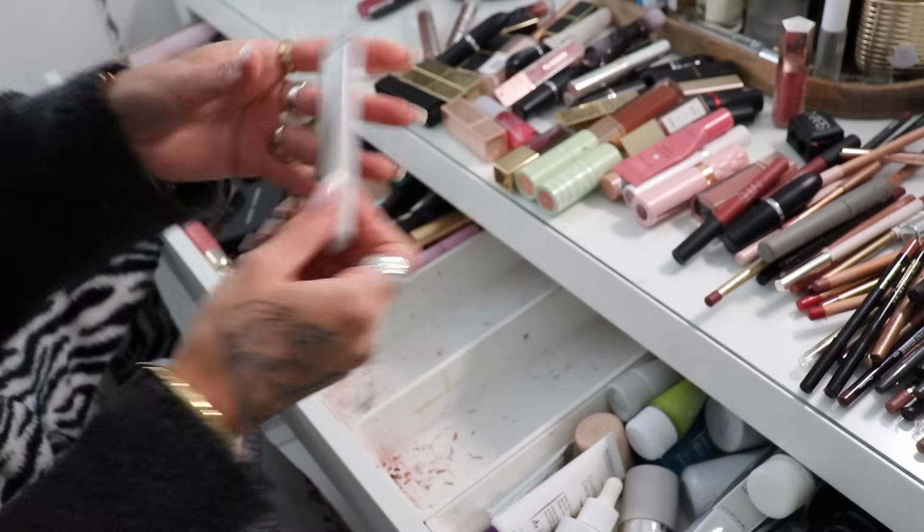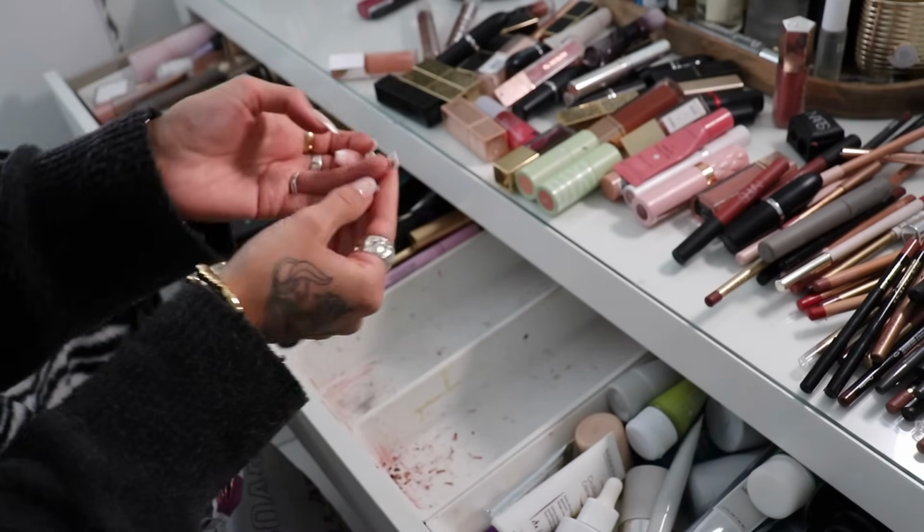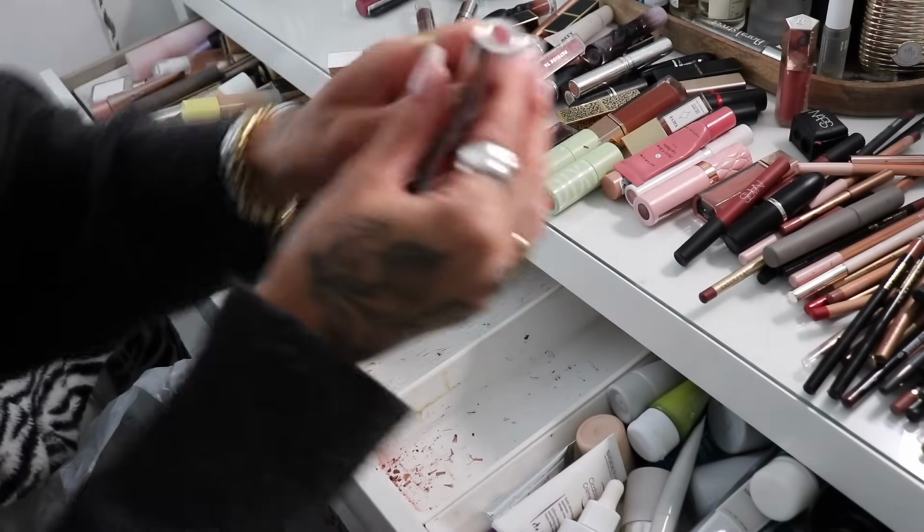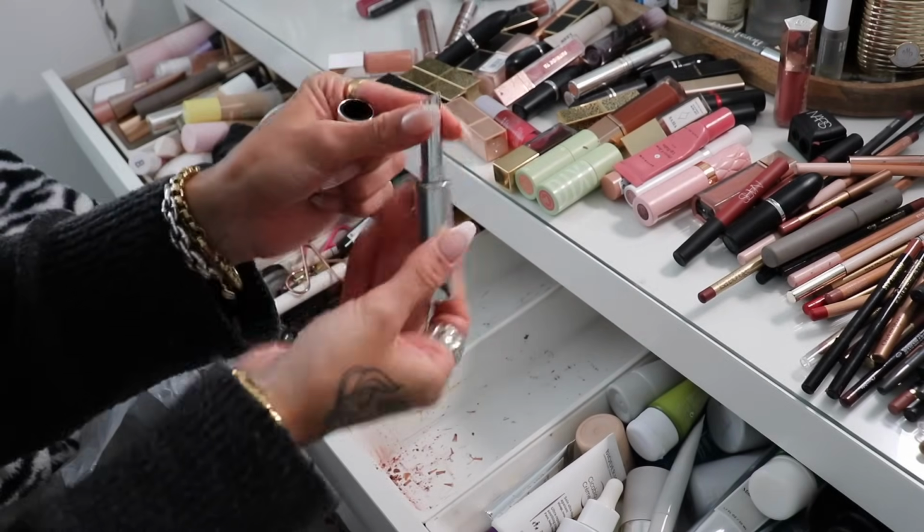Rhode Peptide Lip Treatment, that should probably go in with the skin stuff. Oh, I've got bits of lip liner all under my nails now. I never find this relaxing. You know, people think decluttering is so relaxing. It's not. I'm quite stressed.